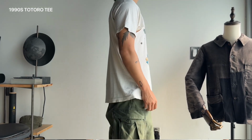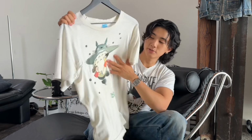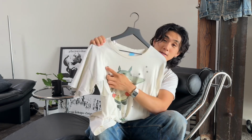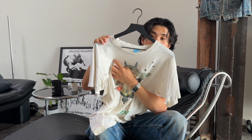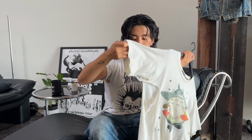I grew up watching all their movies, especially Totoro, so I really like this one a lot. It has all the characters that I like on it, even the Susuwataris, the black soot sprites they had in the movie. It's single stitch, really thrashed. It has this big blowout.